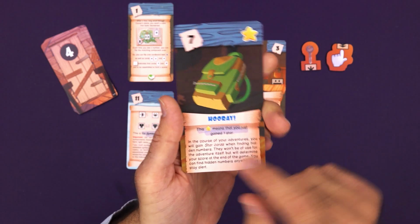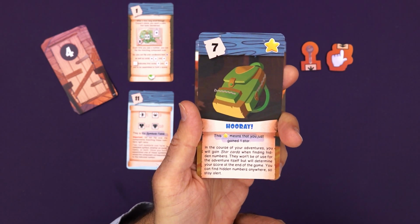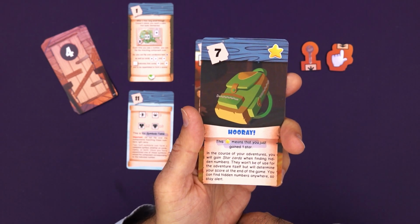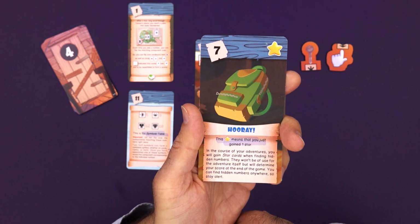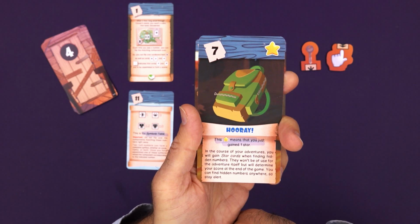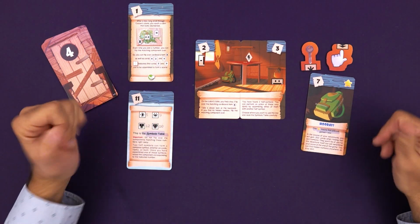So here it says, this star means you just gained 1 star. In the course of your adventures, you will gain star cards when finding hidden numbers. They won't be of use for the adventure itself, but will determine your score at the end of the game. You can find hidden numbers anywhere, so stay alert. So now I have a star, so that will be sort of 1 point at the end of the game.